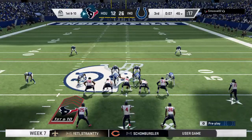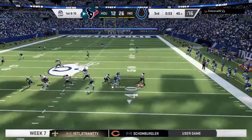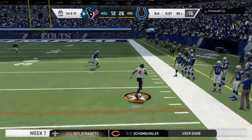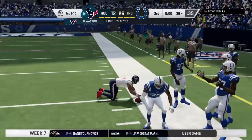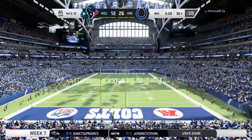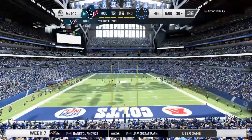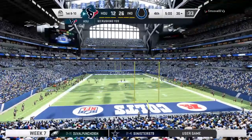A big hitter to start the drive has him up near midfield here for 1st and 10. Rolling to his right. He's going to take off with it. And he'll be brought down on what's going to turn out to be the final play of this 3rd quarter. Back now in Indianapolis. It's Texans football, but they trail here as we get started in the 4th quarter.